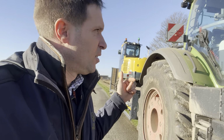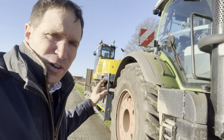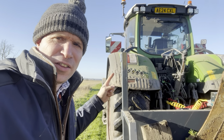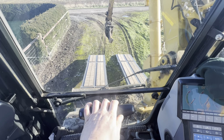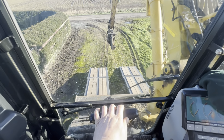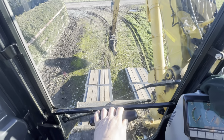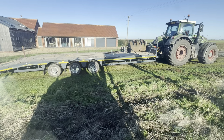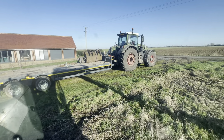So I've put the big Fendt, which I don't normally drive, so it's quite exciting, on the trailer to get this over to the field. Gosh, that thing's got a heated seat. That is nice. Oh, don't like that bit. Got trailer all turned around and ready to go while it's light. Thought it seemed sensible.